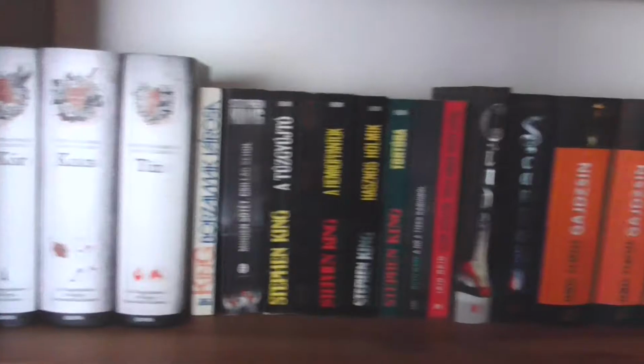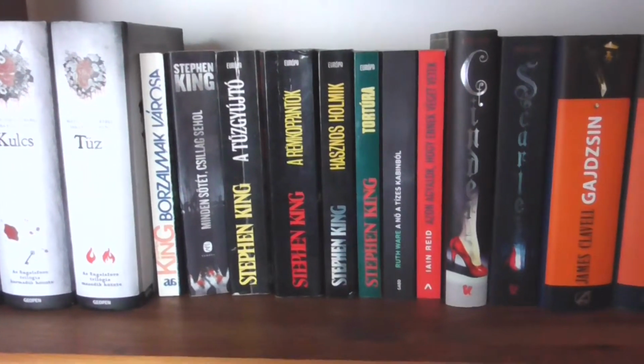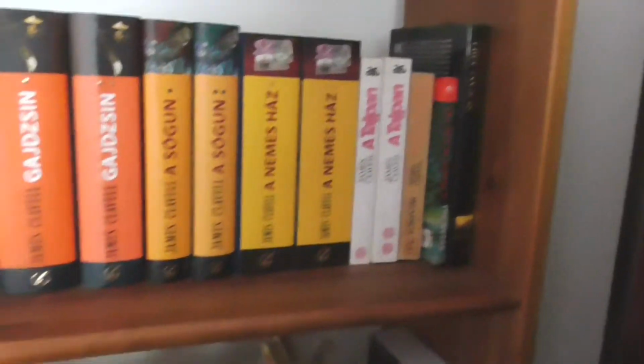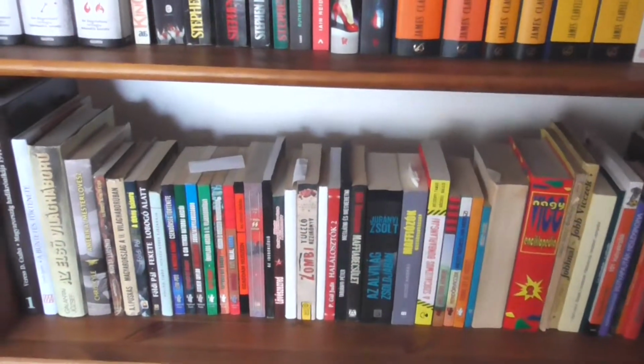And we have the Scandinavian thrillers. We have Stephen King in Hungarian. I have a few. And then James Clavell. And then my husband's books. So these are the books that he's interested in.